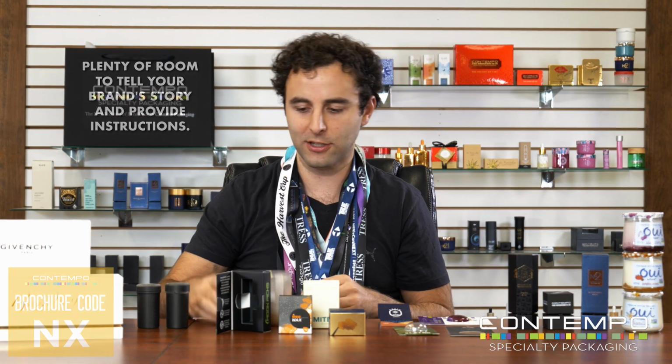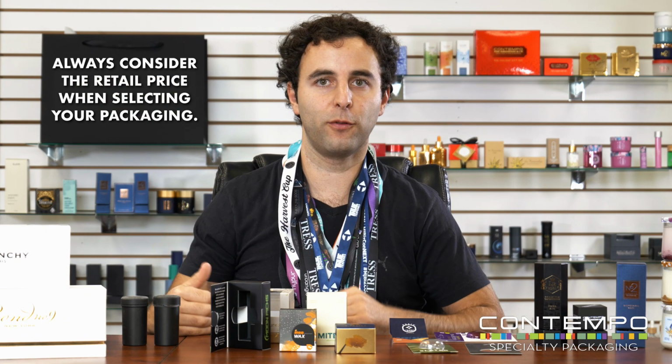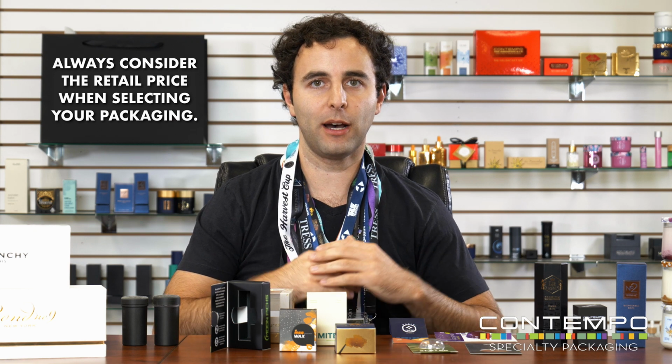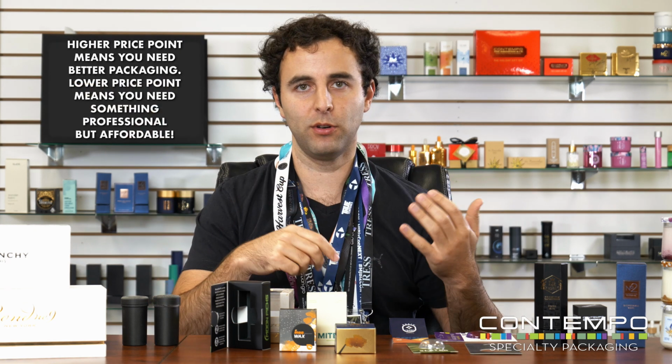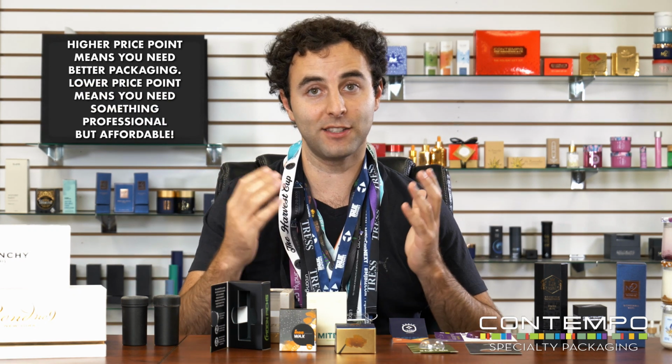This wasn't made for concentrates, but I think concentrates especially, because there's a higher price point, so you can afford to put a little more into your packaging and still have good margins. So think about packaging that you find in the beauty aisle or food or fashion or whatever. For concentrates in particular, I think it's a great idea.